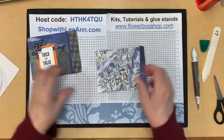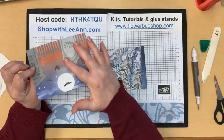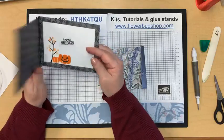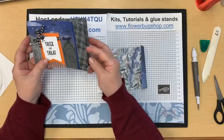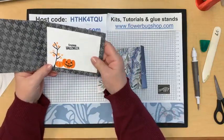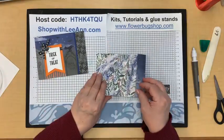So basically, I didn't want to put a card base on the back because it's cute, it's pretty. So this is a neat way to show off both sides of your paper, and just have a simple score line there. But you do need something on the inside for the weight and the sturdiness of your card. So you do have to have an inside.